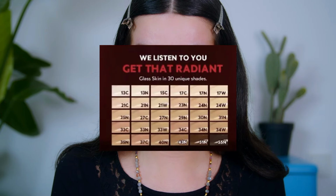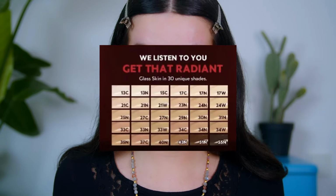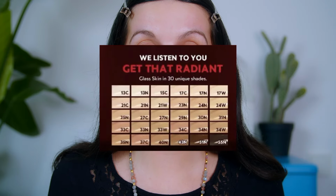And the other thing is that this is an alcohol-free foundation, so there are no drying alcohols in this formula. This actually does come in 30 different shades, which leads me to the shade range. Usually Asian brands are not known to have an inclusive shade range. It is what it is, and that's also the reason why I tend to prefer their skincare products. I mean, I'm a huge fan of K-beauty. If you watch any of my skincare related videos, you know I'm obsessed with K-beauty.